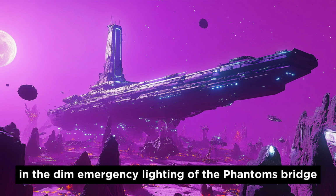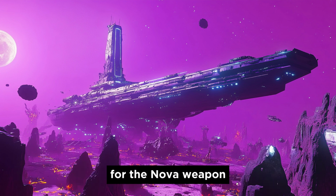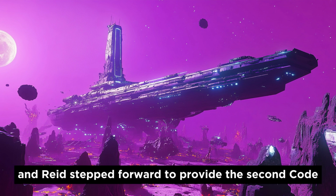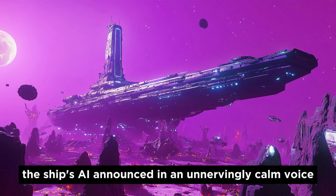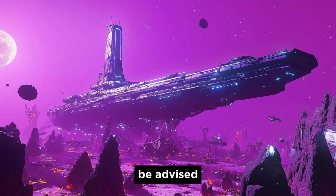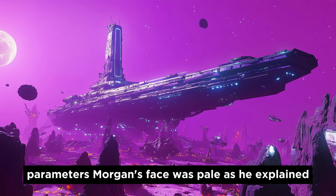In the dim emergency lighting of the Phantom's bridge, Captain Walker accessed the sealed command protocols for the Nova weapon. The system required dual authorization, and Reed stepped forward to provide the second code. "Nova weapon arming sequence initiated," the ship's AI announced in an unnervingly calm voice. "Charging will complete in 3 minutes. Be advised. Blast radius will exceed current safe distance parameters."